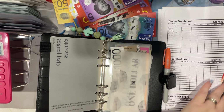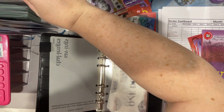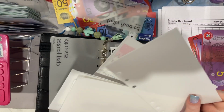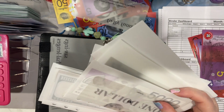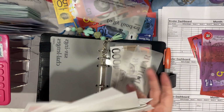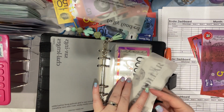1, 2, 3, 3, 4. Do we have another $500 note? That's 5,000, but that's another. No. Okay. I do need to get some more bigger prop notes.